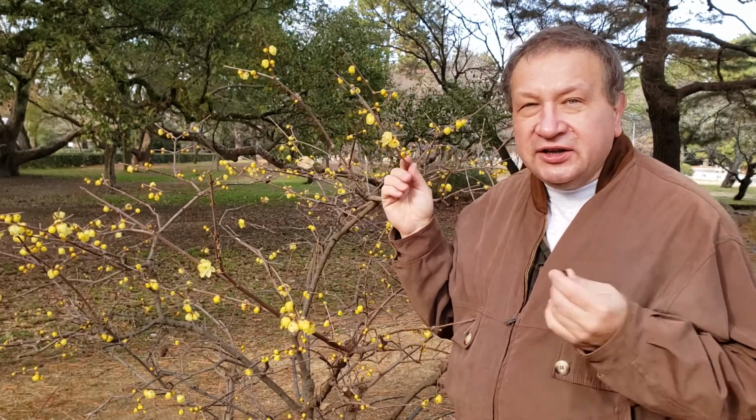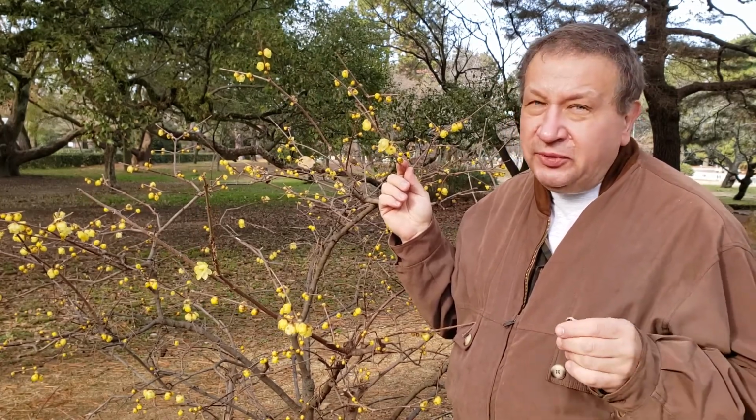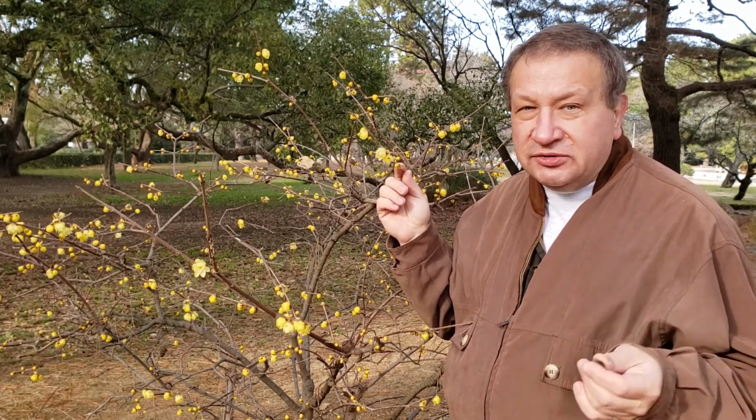Sometimes you can recognize this odor from far away, like almost half-kilometer from the plant. So it started to flower like 1 week ago, and now more and more shrubs of Chimonanthus will flower. It's a deciduous plant. It loses its leaves long ago.